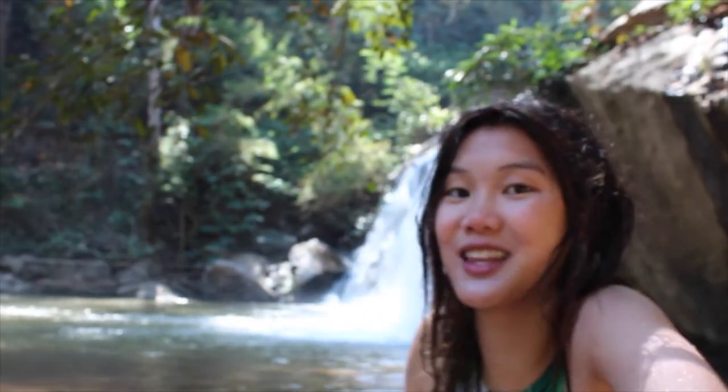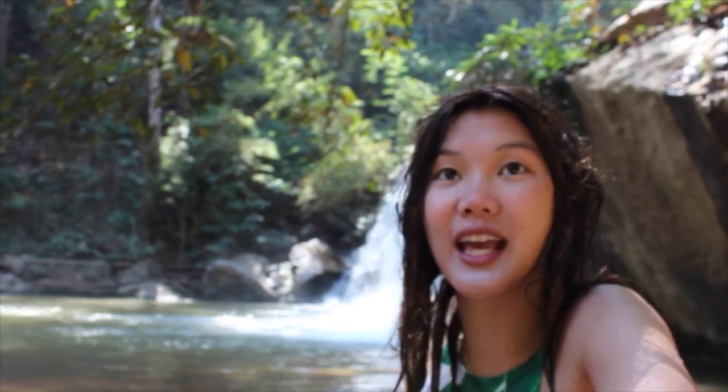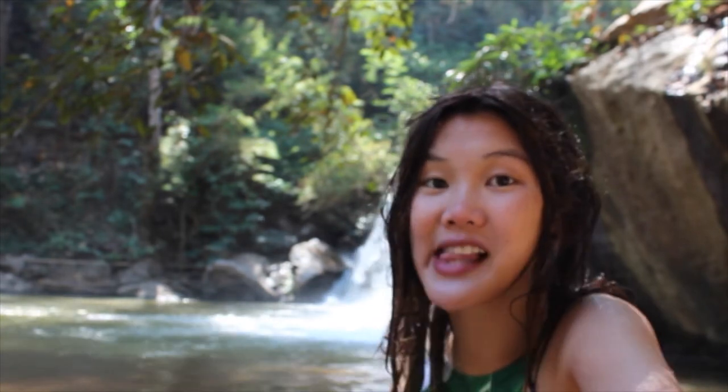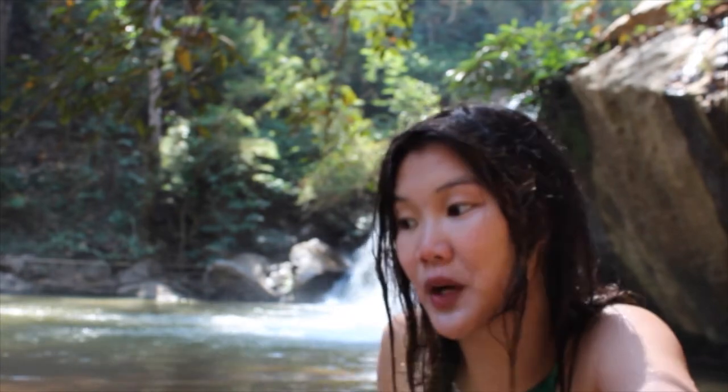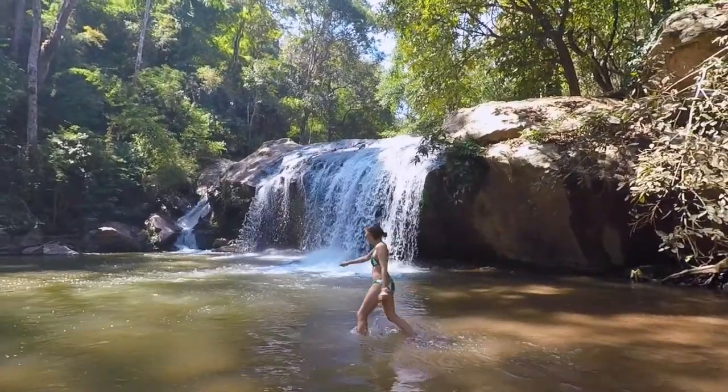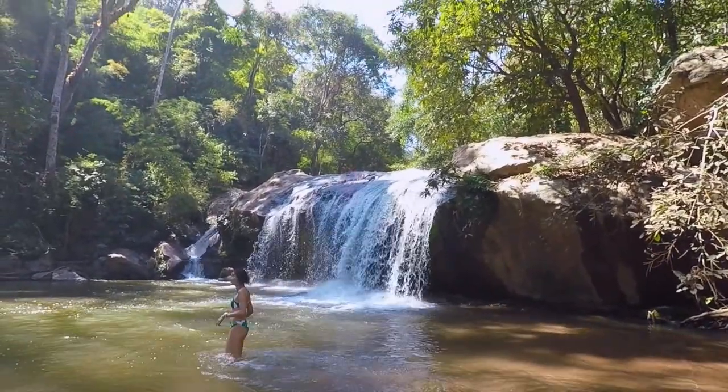Just got out of my exploration behind the waterfalls, and I decided it's really, really nice. It was not too cold, and the pressure felt kind of like a strong back massage, and the rocks weren't too slippery. Overall it was really, really fun. Now I'm going to break down everything you need to know for a visit to the waterfalls.